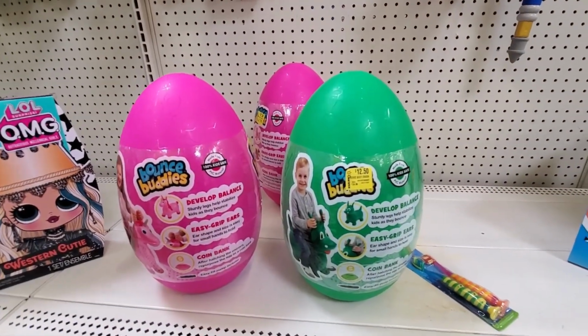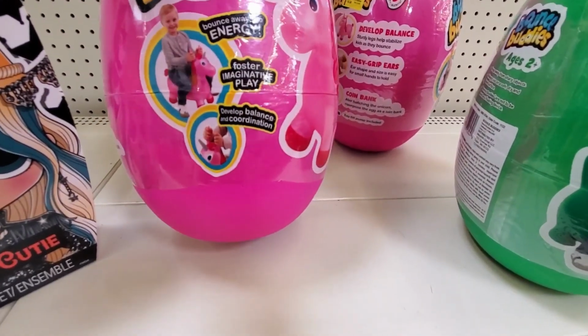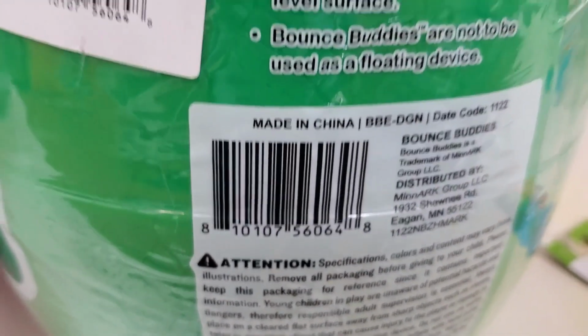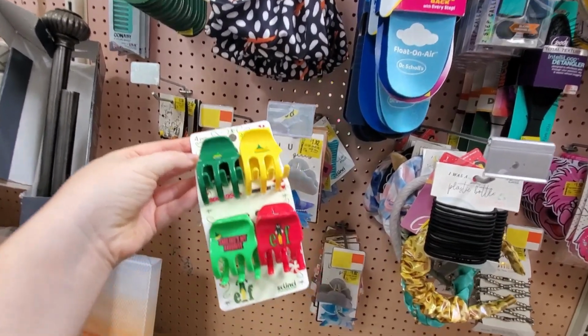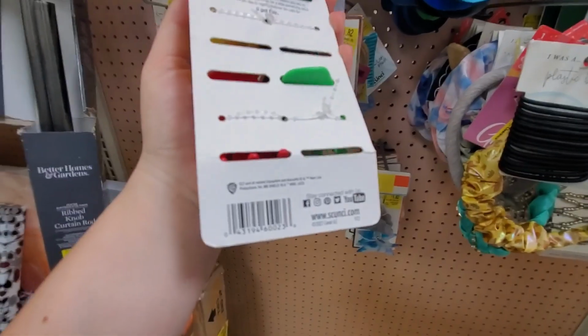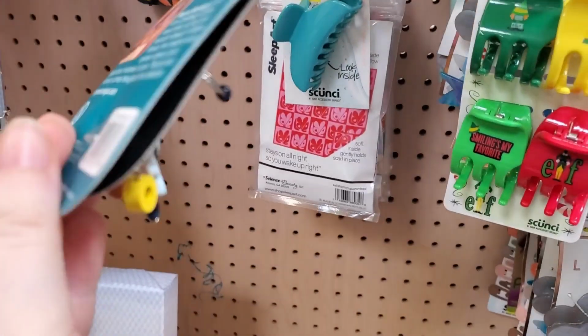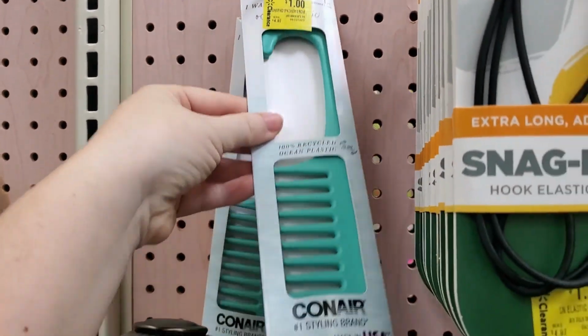These are so cute, $12.50. They have this on clearance, hair clips, 50 cents. $2.50. These are $1.